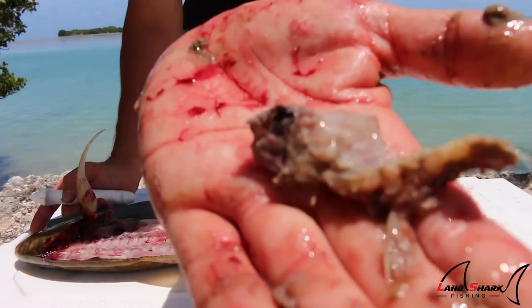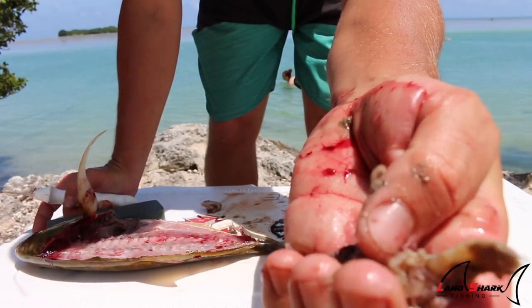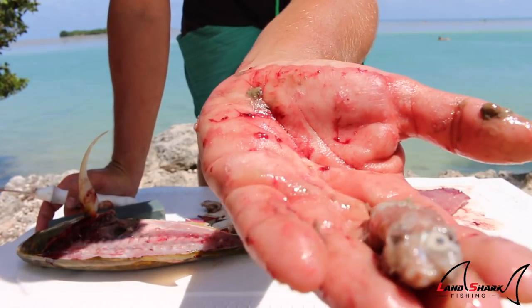Check out what was inside his stomach, guys. It looks like a glass nose or a slippery dick. Those wrasse-looking things that you catch on the bridges.